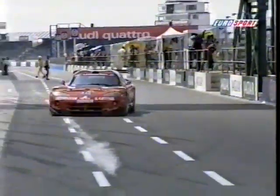60 kilometres an hour through here, although Julian Bailey was clocked at slightly more than that right at the beginning at the pit lane entrance.